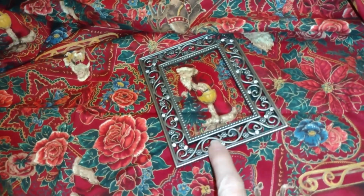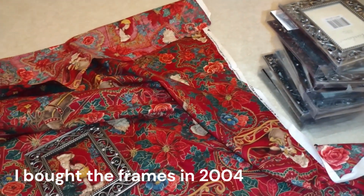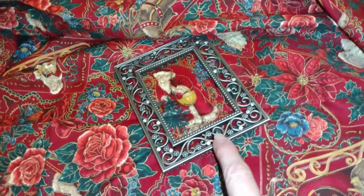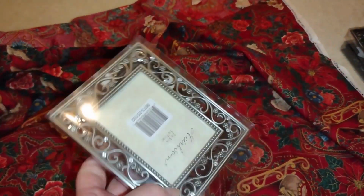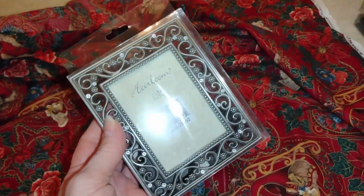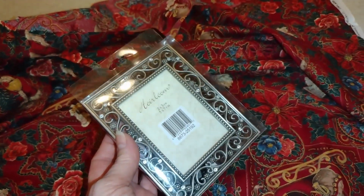Now these picture frames, I have 8 of them. I bought these years ago and did not use them for what I had planned. I was going to declutter them, and a viewer suggested that I write a poem and put it in each one and give it to my family. I thought, that's a good idea. So I hung on to them a little while longer, but I never did it. I should really just let them go. I'm not going to do it. So it's time to just let them go.